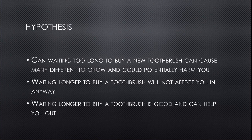Our hypothesis was, can waiting too long to buy a new toothbrush cause many different bacteria to grow and could potentially harm you. Waiting longer to buy a toothbrush will not affect you in any way. Waiting longer to buy a toothbrush is good and can help you out.